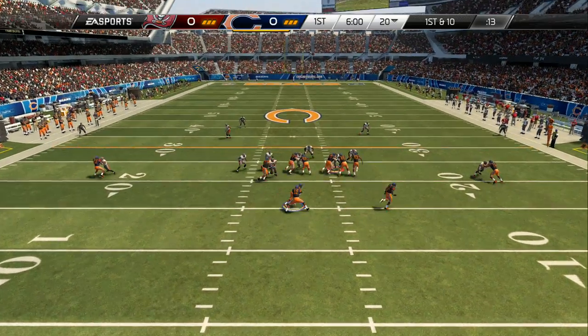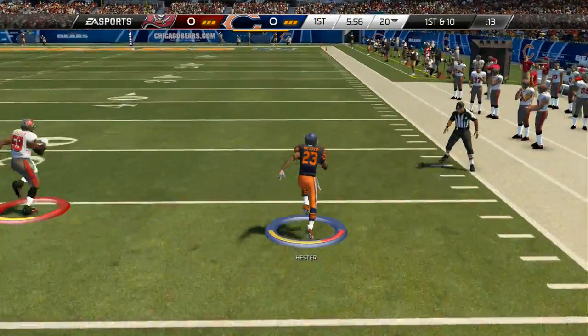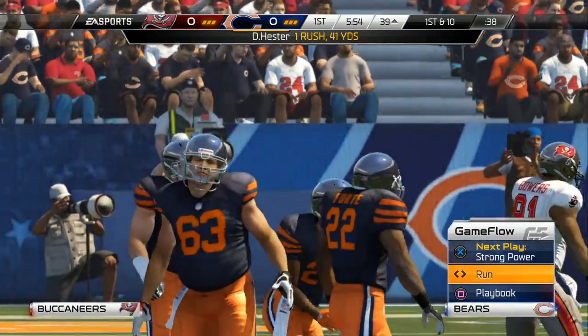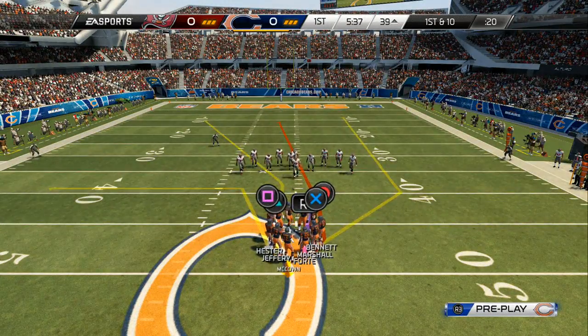Hester's lined up in the slot. The quarterback will hand it off. Picks up the first and still has some room to run. Excellent job of just picking up the first down. This offense is hot. Another first down, and they are moving down the field.